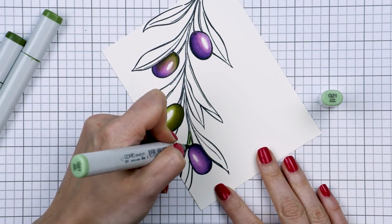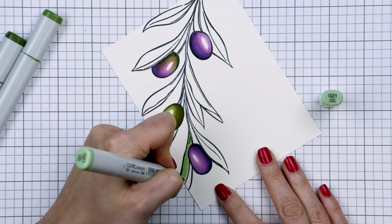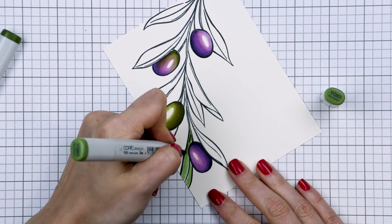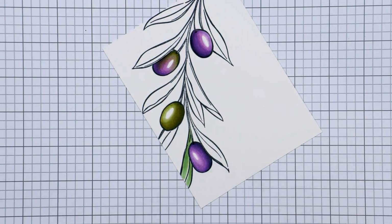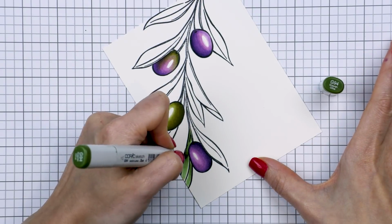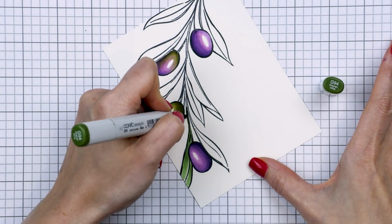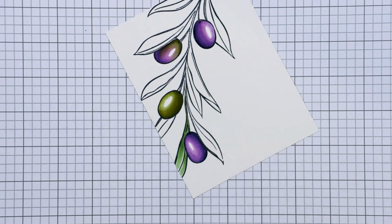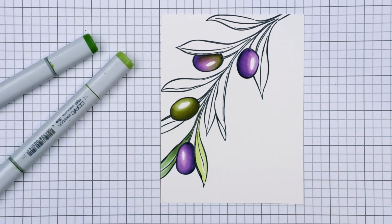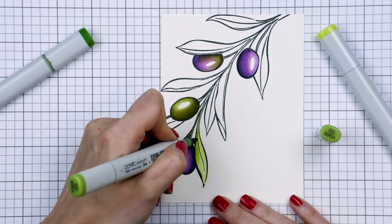I colored the leaves similarly by using markers from different color families. I used G21, YG63, and G94. I intentionally didn't color next to the black line in the center, next to that vein, as that again creates a highlight for my leaf. Similarly to the olives, I wanted the leaves to be different color as well.